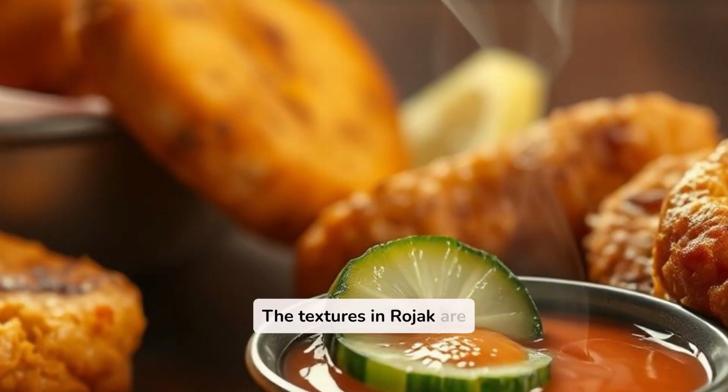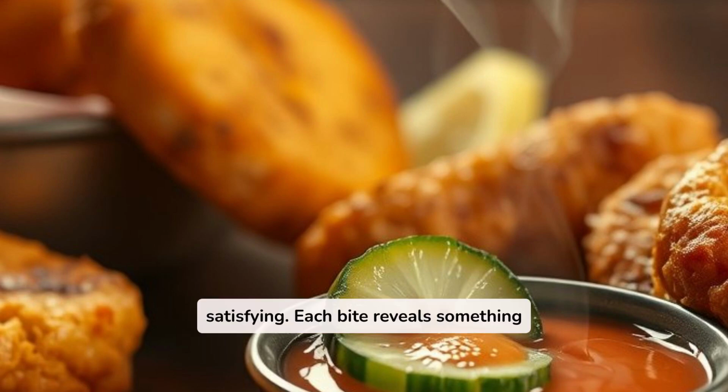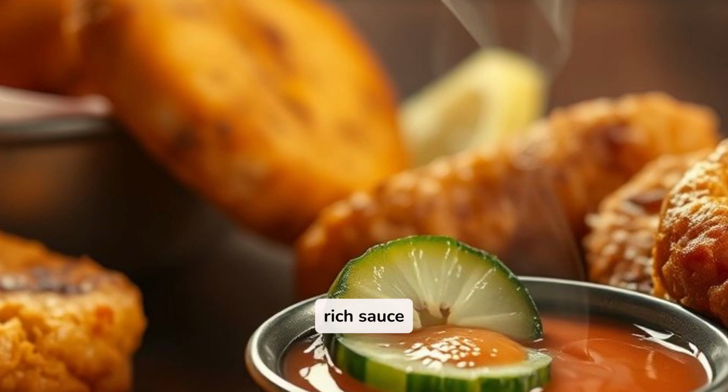The textures in Rojak are as fascinating as the flavors. The crunchy fried tofu and fritters provide a contrast to the juicy fruits and cool cucumbers, creating a sensation that's both refreshing and satisfying. Each bite reveals something different: the juicy burst of pineapple, the earthy crunch of cucumber, the salty crispness of the fritters, all bound together by the rich sauce.